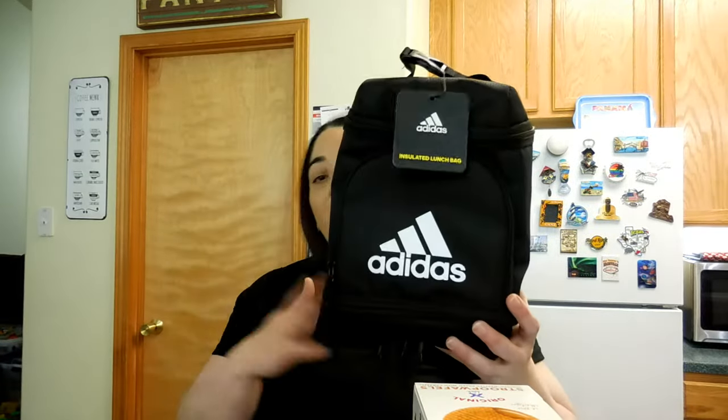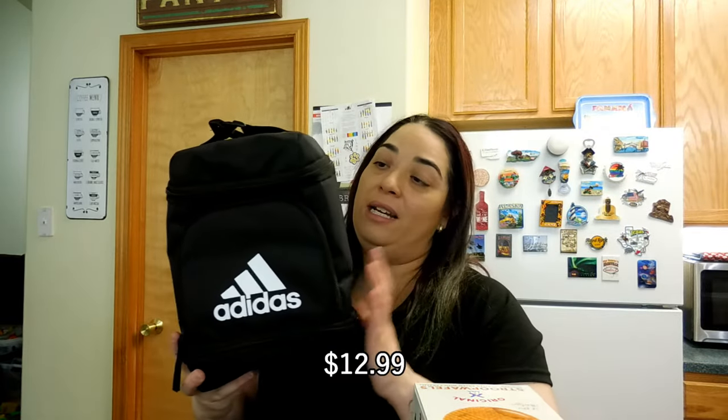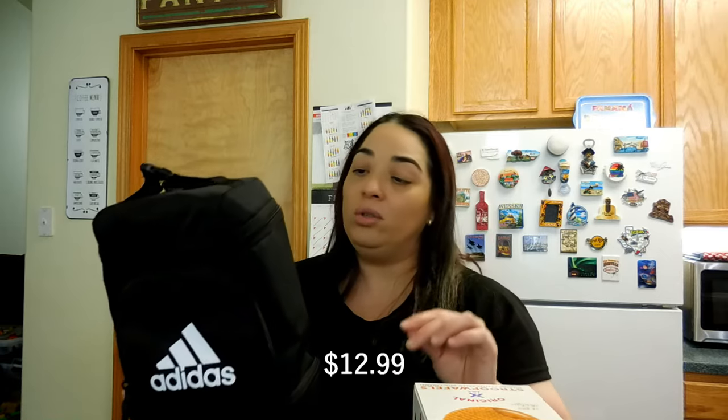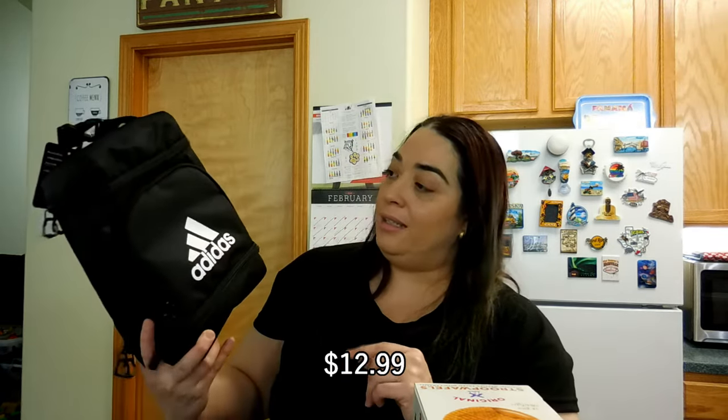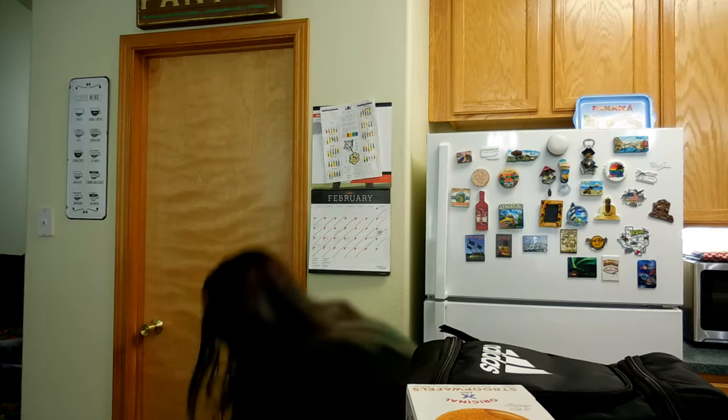It's the Adidas lunch bag for Ian. This is the same one that he's using right now, and because it's so good, I got a second one for next year, and it's gonna be there waiting for him for next year of school.